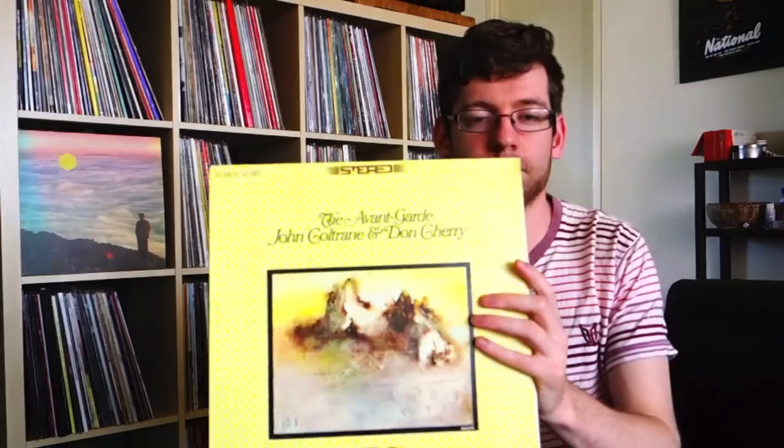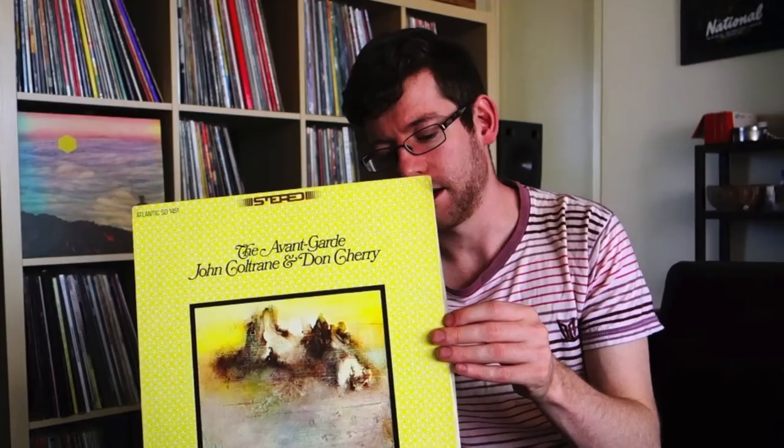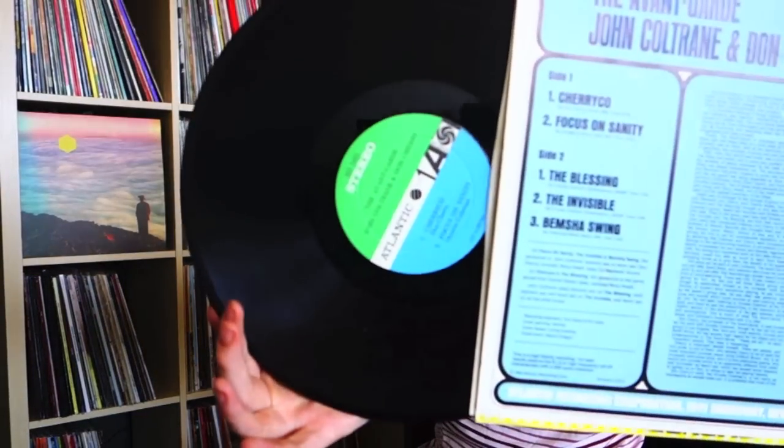Next one, this was sitting there too, The Avant-Garde, John Coltrane and Don Cherry. I often see the Universal Music reissues, which aren't the greatest, hanging around, and I didn't really want to pick those up, and I found this original pressing here on the blue and green label, which is very cool to have.